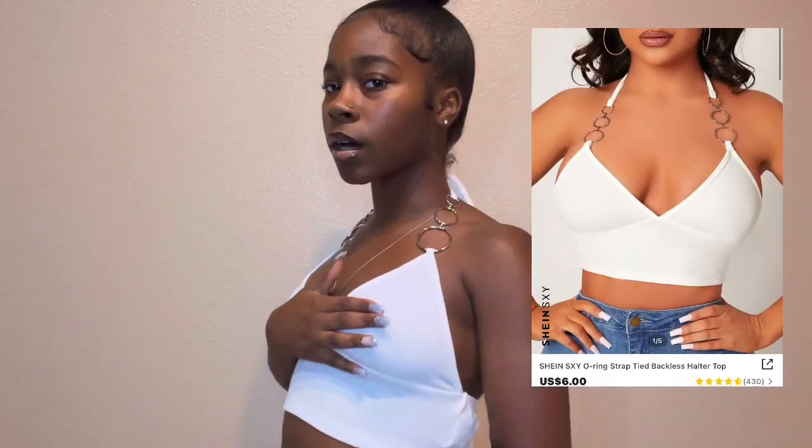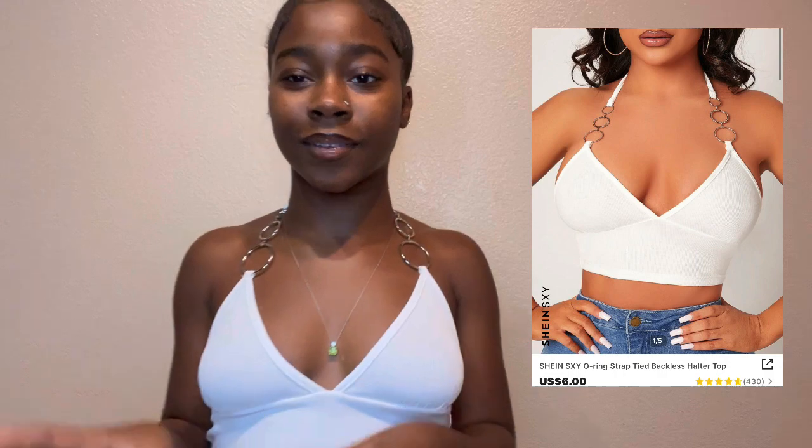Okay, I'm back. This is this shirt. I'm feeling this shirt. I don't know though, this is definitely giving me summertime vibes. I don't know what I'll wear this with, but I don't know. It's cute, but I just don't know. I don't know about this one.